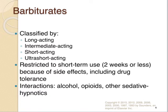The long-acting group, just to touch base on, includes phenobarbital and is used to control seizures and epilepsy. Otherwise, barbiturates are restricted to short-term use, that means 2 weeks or less, because of the side effects, including drug tolerance.